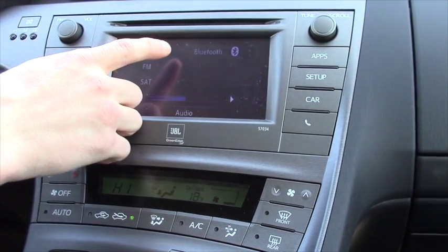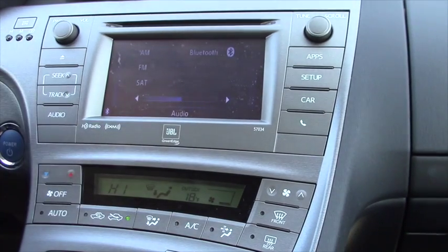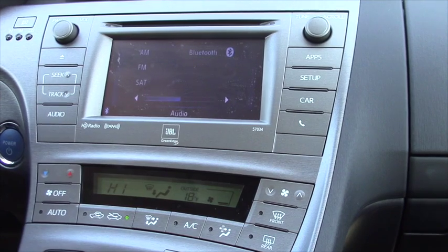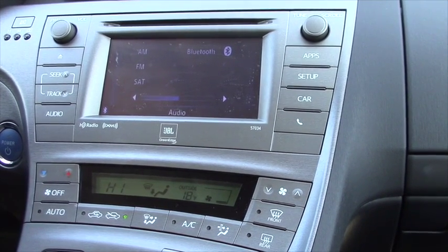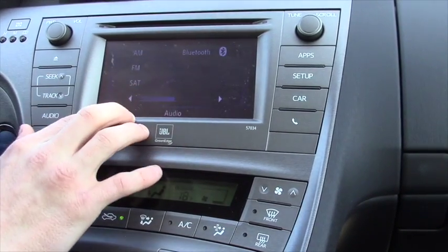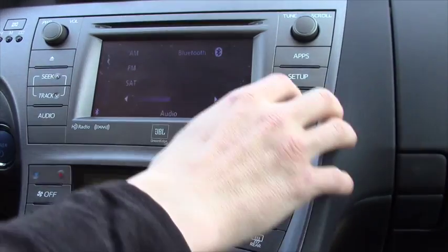We also have our Bluetooth audio. Basically, if you have a phone or MP3 device that's Bluetooth capable, you can sync it up and play your music right through the Prius itself. Most of the time you can actually pick it right on the display screen instead of having to use your phone. And then there's also, you can't really see it, it's not lit up yet because we don't have a CD in the tray, but we also have CD and auxiliary as well. So now what I'm going to do, I'm going to go over to the app section.